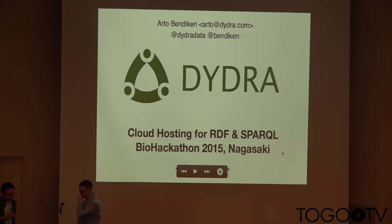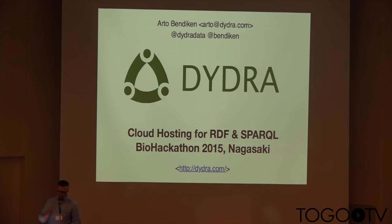Okay, so the next speaker is Arthur Benken from the DICRA. I'm Arthur, hi. That's the Finnish cognate for Arthur. And I'm here in a dual capacity. On the one hand, I'm the creator of RDF-RB, that's the Ruby toolkit for linked data, which I hear many of you use. So if you have any questions about that, feel free to hit me up over the next week. Now my day job is something called DICRA, which I think will also be of interest to many of you, and that's what I've been asked to speak about.